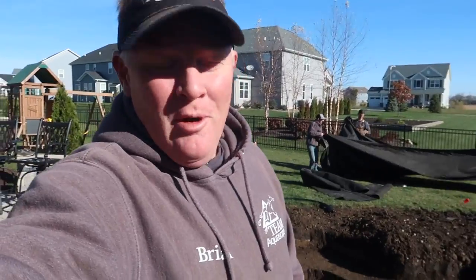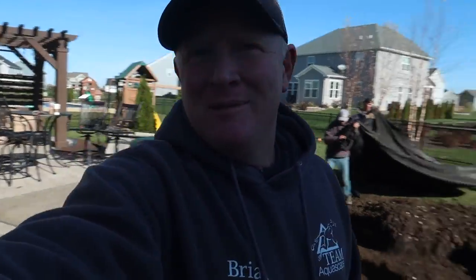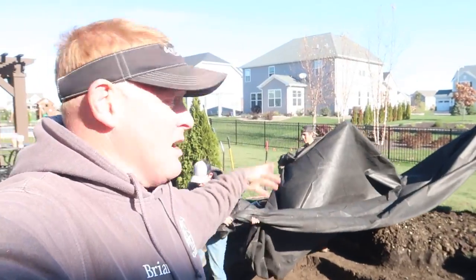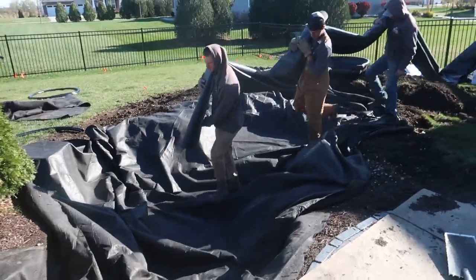Well, with the help of the homeowner and her daughter, we were able to finish excavating the pond. So awesome to get them involved. You can see we've got everything done. Step 6 is place the liner and underlayment. Here comes our liner.